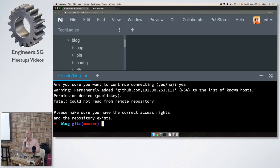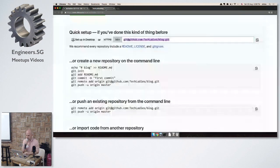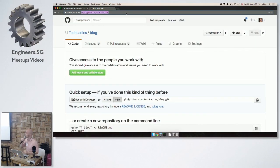Right, so as we expected, this didn't really work because we don't have access to the repository. And the reason is that this Nitrous account doesn't have Elisha's Git user set up. So we're going to try to set that up now. Unfortunately, because it's like 2 years since I did it the last time, I'm going to have to Google the actual steps.